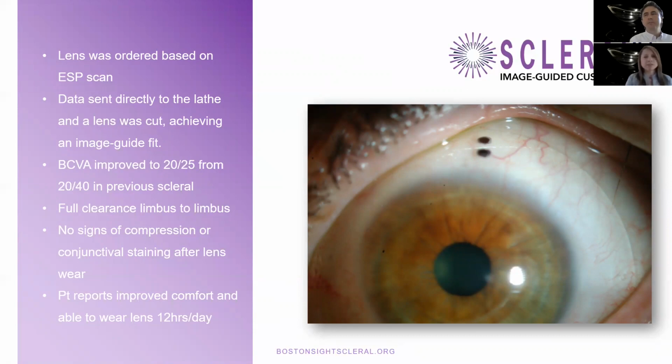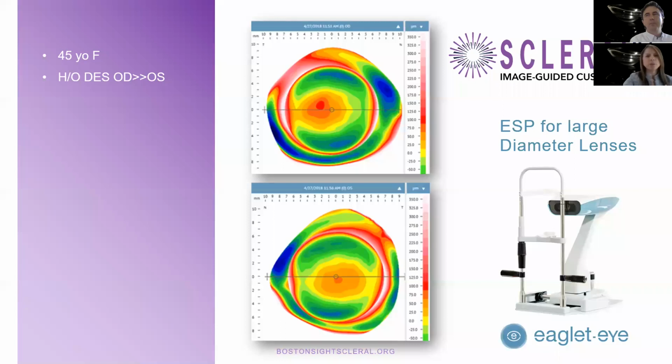It's important to say that also in this case, the vision actually improved to 20/25 versus 20/40, and that is because with the Scleral-Ig, as you do with the BostonSight scleral lens, you also enjoy the benefit of SmartSight technology, which offers different front surface eccentricity options and helps to mitigate aspects of high order aberrations, in particular spherical aberration and coma. So they had a visual benefit as well.